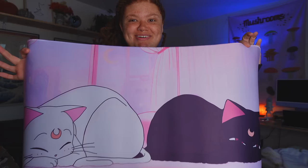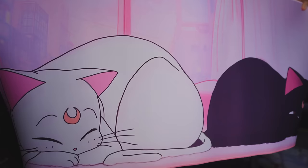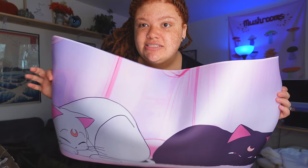But oh my gosh, it's so cute. It's like Sailor Moon kitties. I thought that this was so cute, and I've been needing a mouse pad. I bought a temporary one from Walmart, but it was just not giving. My whole setup is pink, and this is gonna give with my entire setup. It's gonna be so cozy. It's gonna be so cute.